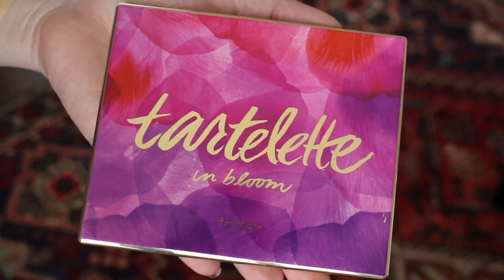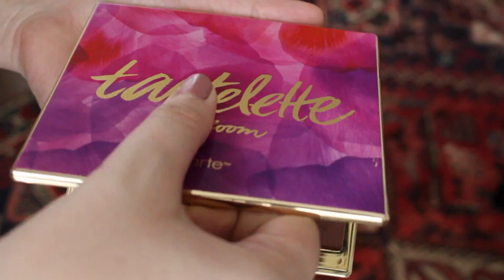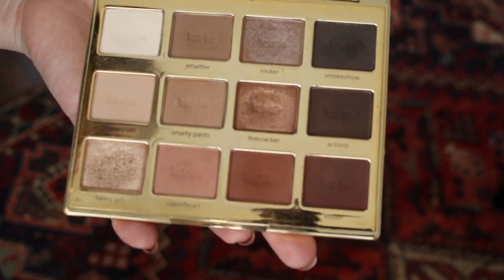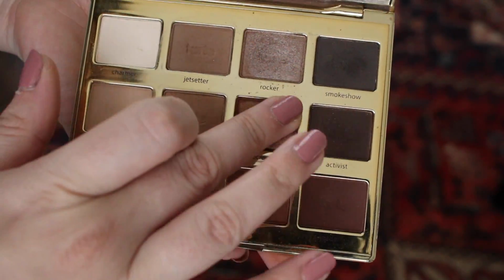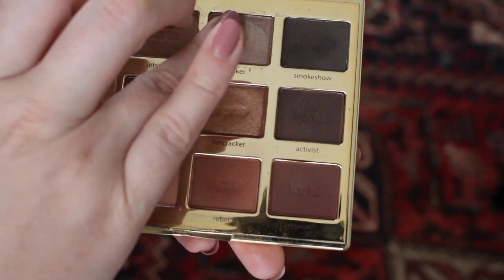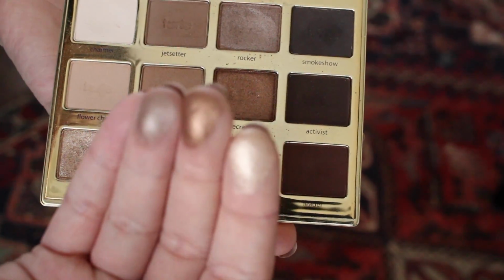So when it comes to eyeshadow, this is going to be no surprise to anybody, but it's my Tartelette Bloom from Tarte. Tarte just has it. They just figured it out this past year. This came out early last year, and I bought it for my wedding because I knew I would love these colors. I tried them a couple times, but I keep going back to these. I absolutely adore these eyeshadows. They are so natural, so beautiful.